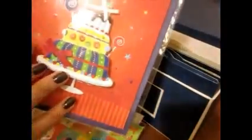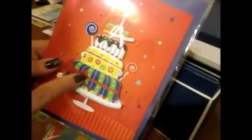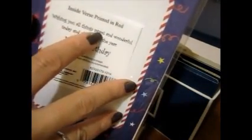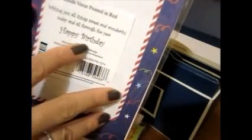Another one that we could choose for a neighbor or coworker. Nobody that's specifically close to you. It has the bow, but you can see that it's stacked for the different tiers. And it just says, wishing you all things sweet and wonderful today and all through the year. Happy birthday. And this is down here where your name would be.